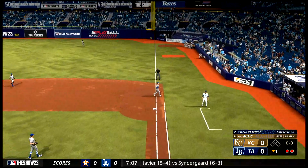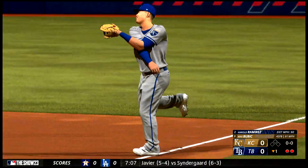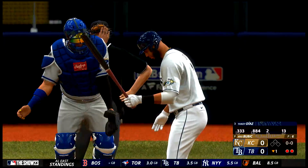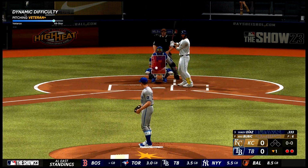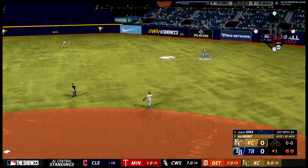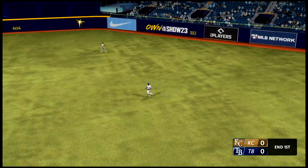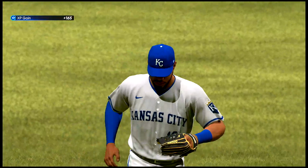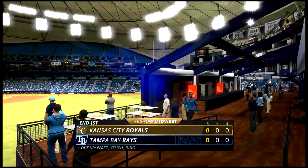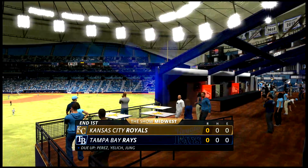That one the other way. He hauls it in. 2 away. Well, baseball can be cruel, can't it? Sometimes it gives and sometimes it takes away. He did everything right on that swing, but he's got nothing to show for it. And that one is lifted in the air. No trouble here. Puts it away for the out. And that's the 3rd out. Nothing doing for Tampa. We've played an inning. No score.